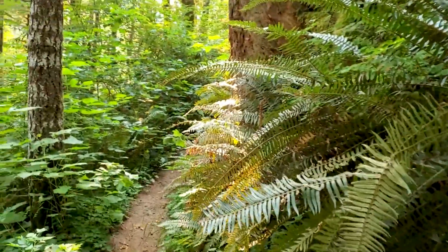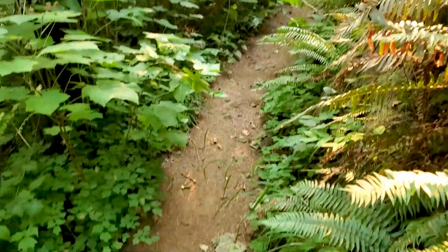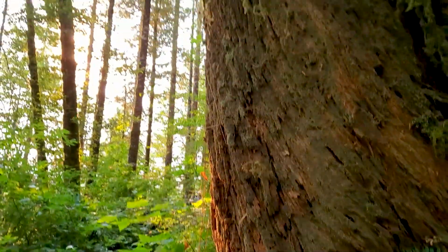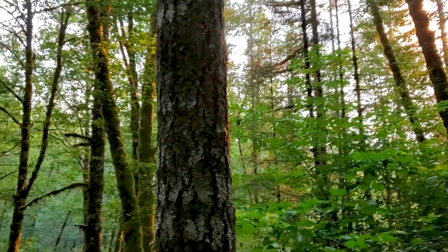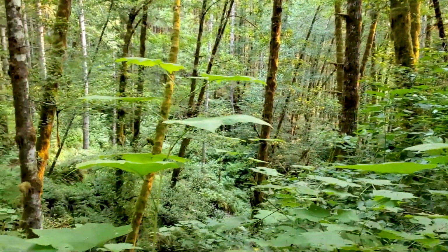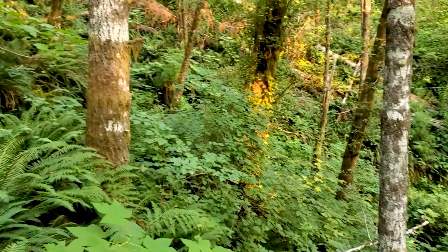Okay, we're on the trail. It's brushed in a little bit, but not bad. We're wearing shorts, and they're fine. Just find this old growth stump here kind of interesting where it is, but we've come up quite a ways. Everything's really green in here.